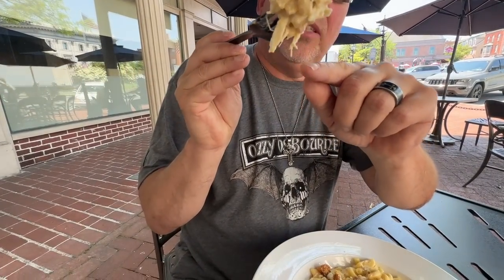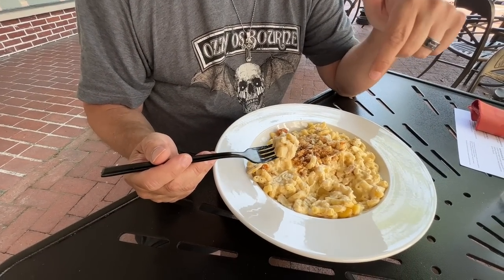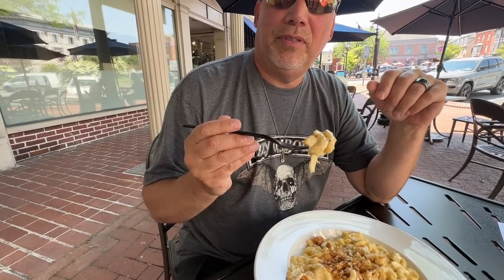There's a good shot, guys. You can kind of see the crab meat hanging off there. Now, when you bite into that, you get a little flavor of that mac and cheese sauce that they're using, but it's just so flavorful of crab. It just tastes like crab and cheese, not mac and cheese. So there must be a lot of crab meat in there.